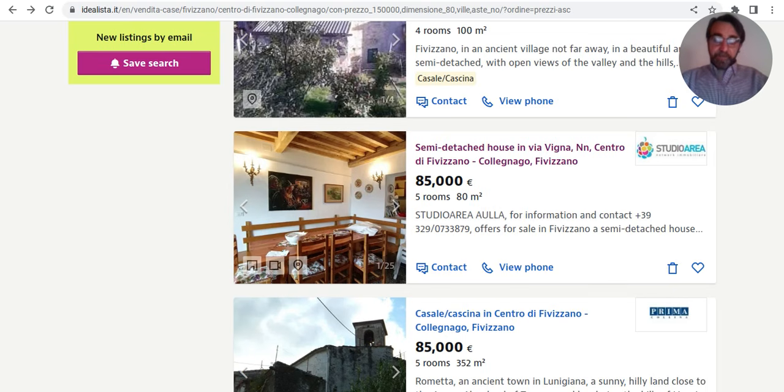So, today, after yesterday's video where I showed a list of properties for sale in Fivizzano, this town in Tuscany region, Massa Carrara Province, in the northern part of the Tuscany region. In yesterday's video I showed the price per square meter and I randomly showed a certain amount of properties for sale under 100,000 euro.